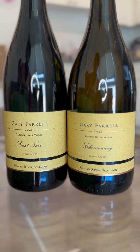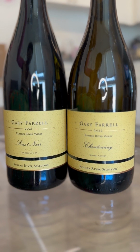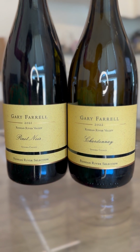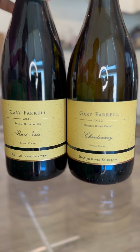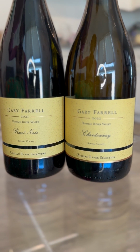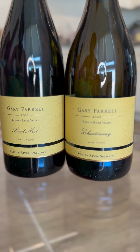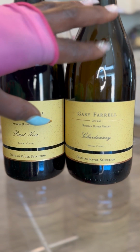So here we have the Gary Ferrell Vineyards and Winery. I have the 2022 Chardonnay, Russian River Valley, Russian River selection of some really lovely Sonoma County fruit here. And then we've got the 21 Russian River Valley, Russian River selection Pinot as well, okay? I don't have the tech sheet for the Russian River Chard, but I'm going to just guess that it's coming from the same vineyards, also fermenting in similar quantities of oak here, right? Just on the tech sheet, we know that Gary is using 100% Pinot here. It is 40% new French oak, 13 months, right? So we're probably going to use like 30% here.